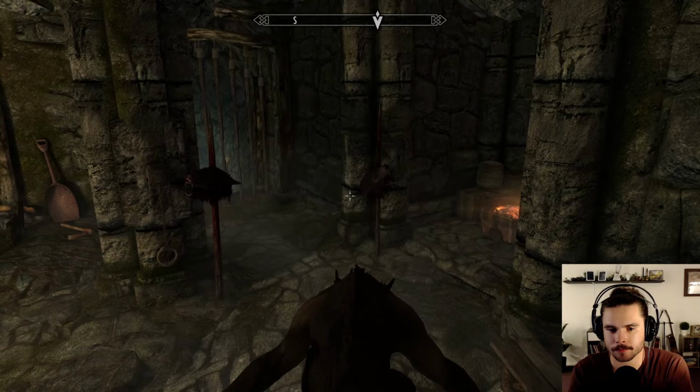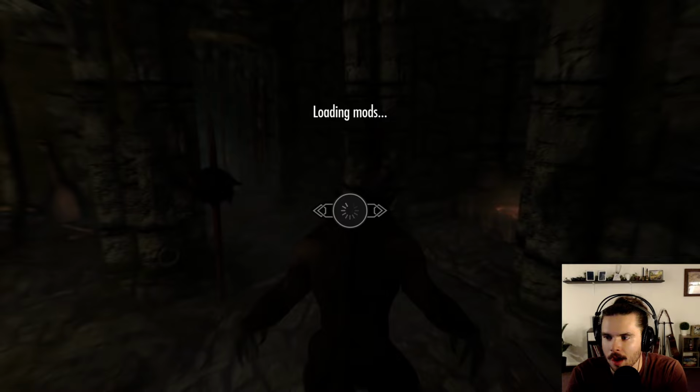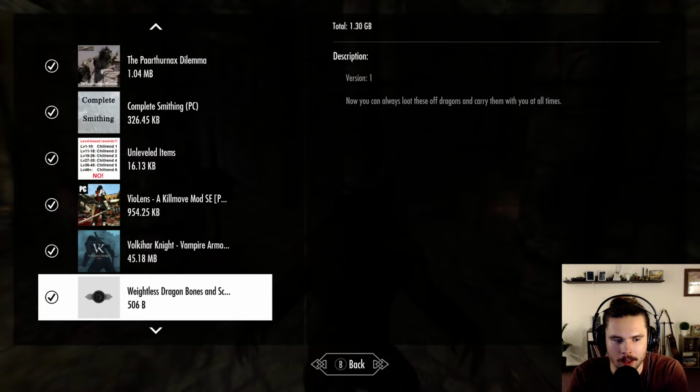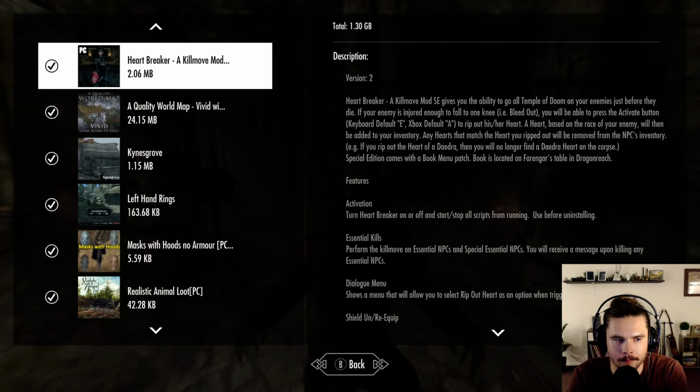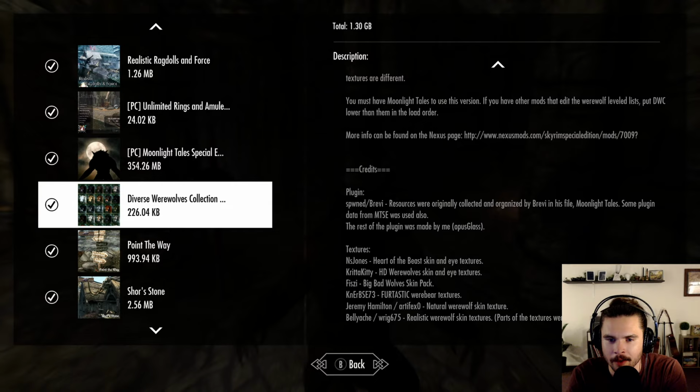Okay, I'm gonna look at my mods really quick. I definitely had a mod. Okay, I just need to look at this really quick. There we go. Okay. This is Moonlight Tales. I have a diverse werewolves one where you can choose your werewolf color and stuff like that. And I kind of want to customize this because, you know.